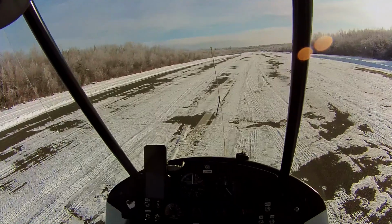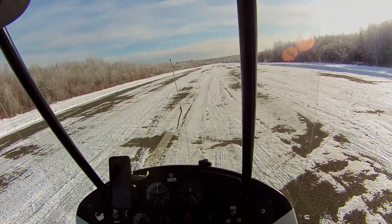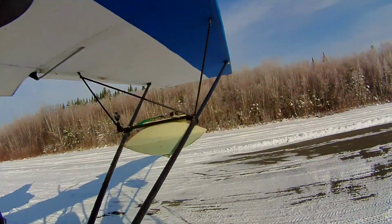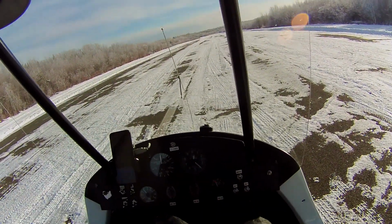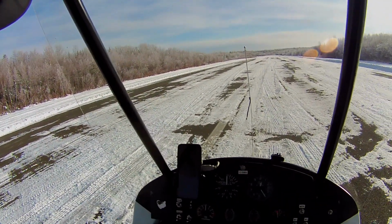Alright, well, run-up is complete, nice and warm. Check the ignition. Fuel tank on both. Flight controls are free and correct. Nothing to do about now but to go flying. I'm going to warm it up at 5,000 RPM just for a few minutes before I go.